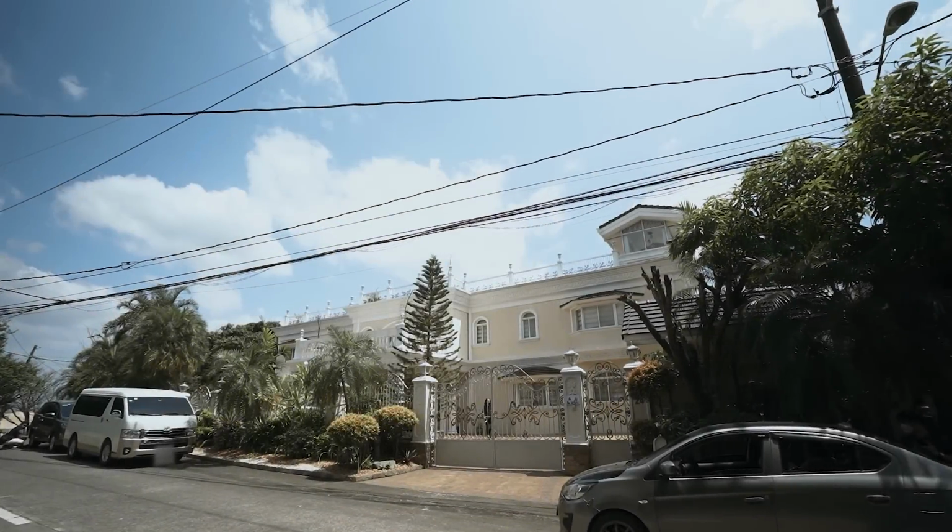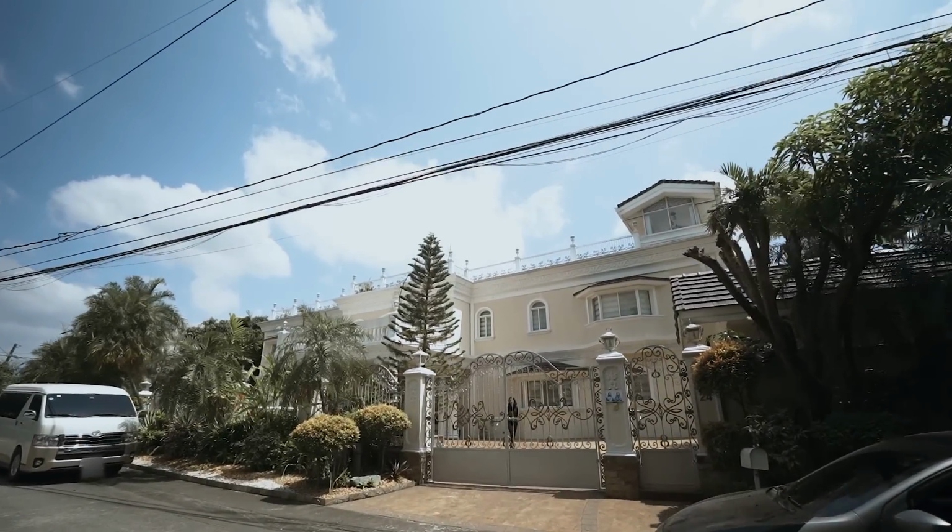Today, we will be going around this neoclassic Baroque-inspired mansion in Ayala Heights, Quezon City.